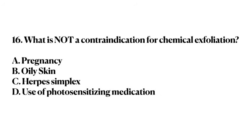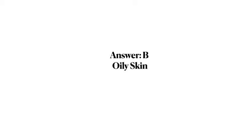Number 16. What is not a contraindication for chemical exfoliation? A. Pregnancy. B. Oily skin. C. Herpes simplex. D. Use of photosensitizing medication. Answer B. Oily skin.